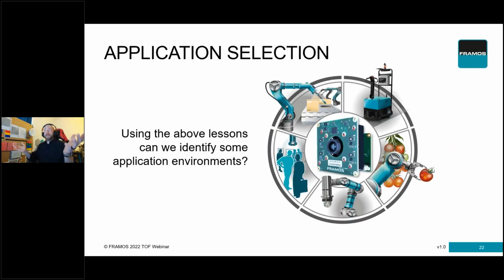Okay, so we talked about the technology at that fundamental level. Hopefully you have a bit of an idea about the phase angle, and instead of just having it of the illumination, it's more the illumination and its interaction with the scene. It just goes maybe half a step deeper than normal. So using that, can we identify some application environments? Yes, we can. It's actually easier to identify application environments by where this technology is more easily disrupted.